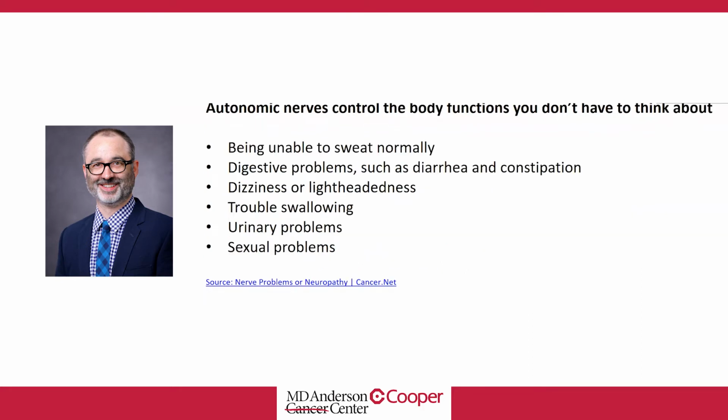Autonomic nerves, I'm just going to talk about briefly. This is less common, but I'm just going to mention it. So autonomic nerves are nerves that control body functions that you don't have to think about. These are nerves that you might not be as familiar with, but they're ones that allow you to sweat normally, that regulate digestion. So if you have problems with your autonomic nerves, you may have difficulty with sweating normally. You may have difficulty with digestion, may have diarrhea or constipation, dizziness or lightheadedness, because autonomic nerves control your blood pressure. They also control your swallowing and urination. And some people also will have sexual problems because of damage to autonomic nerves.